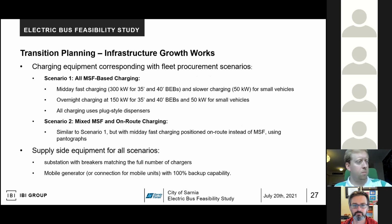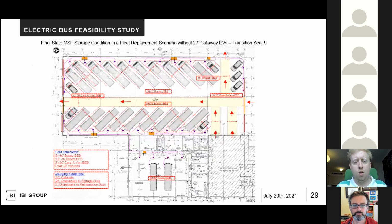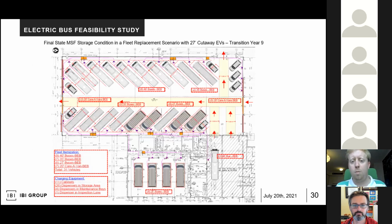From the infrastructure growth works side, we looked at different scenarios for MSF-based charging or en route charging to install all the equipment within phased installation time period. Cutting up the facility into a variety of subcomponents, and you can have a look at this on your own time, because it's not really worth going through here, to result in a full scenario.